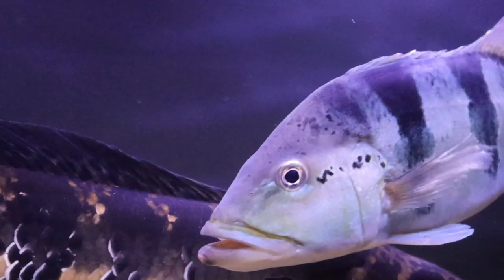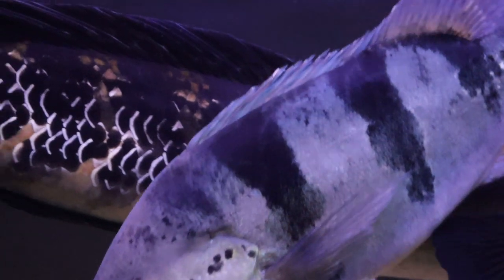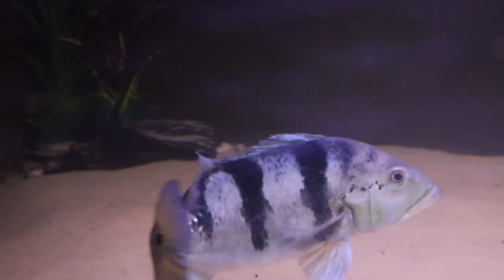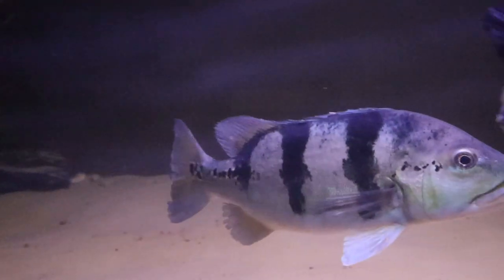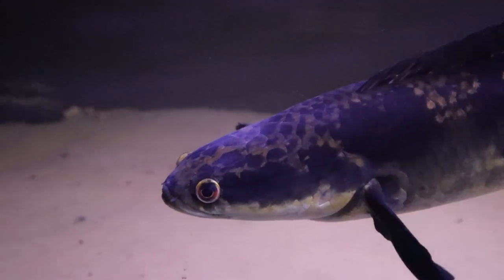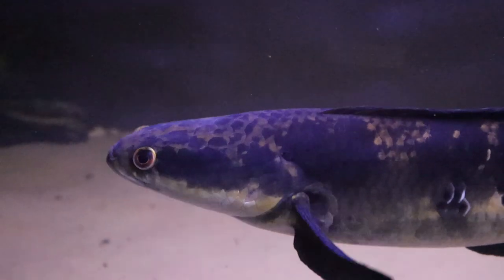And then similarly, the Azule, a bit of a bump on the nose for, again, trying to jump, I think, as well as the fins. A little bit tatty, but still awesome fish.